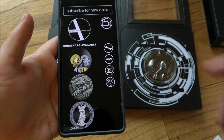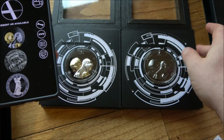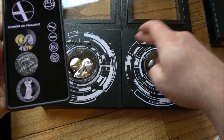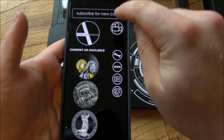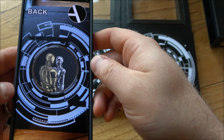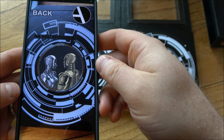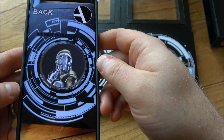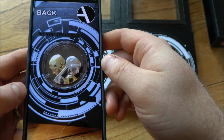Okay, so this is how the augmented reality works. You open up the app and then you have this little camera icon here. One thing I will say is you do need to have these little cardboard sleeves behind the coins. I think these patterns is what the phone camera picks up on to trigger the animation. So we click on the camera and then it finds the coin and off it goes into this really cool animation which shows the coin coming together and coming to life.